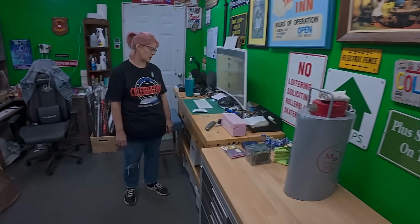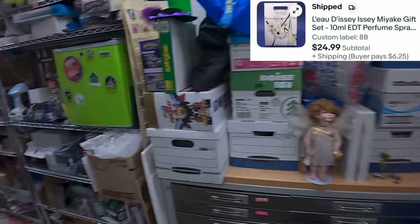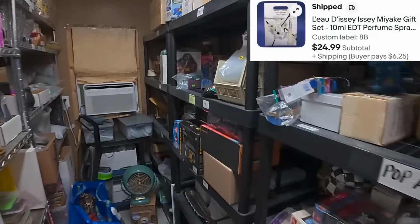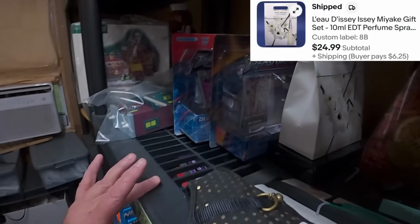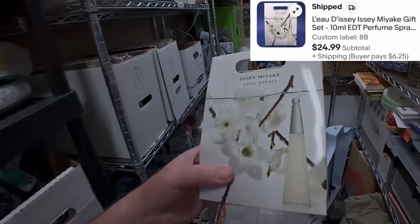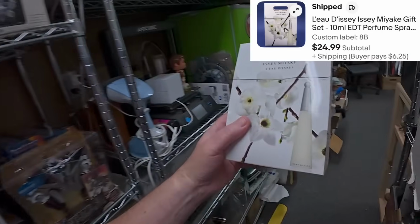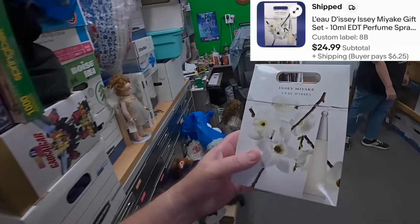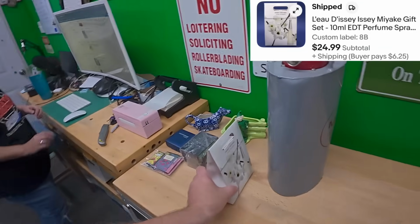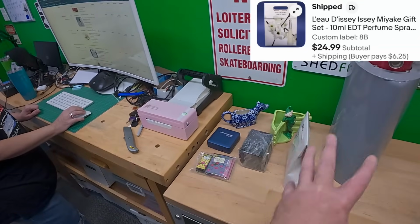We sold some Issey Miyake gift set. I have no idea what you're talking about. It's a little perfume gift set, in white packaging with flowers on it. That's it. Issey Miyake. $24.99 for that. Where did this come from? That came from the perfume buy? The perfume buy. Okay, that was a different little thing. Man, look how small this stuff is now already.